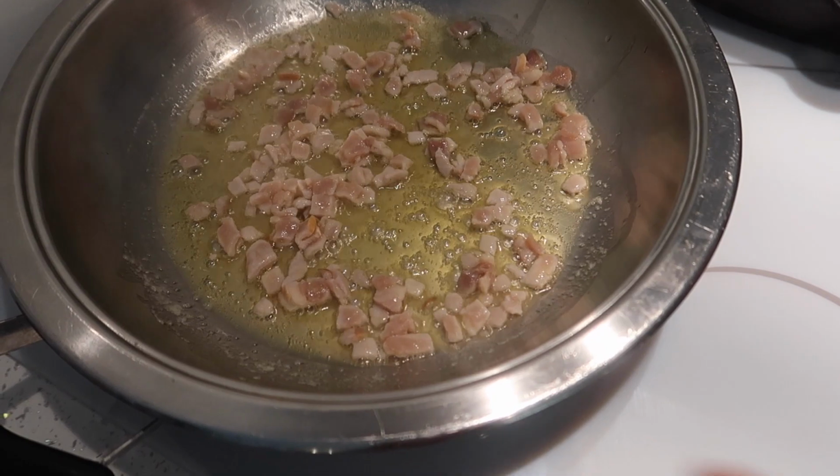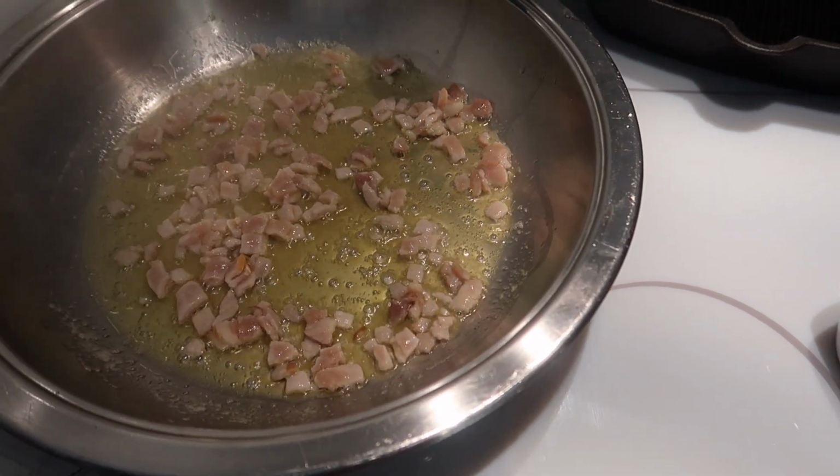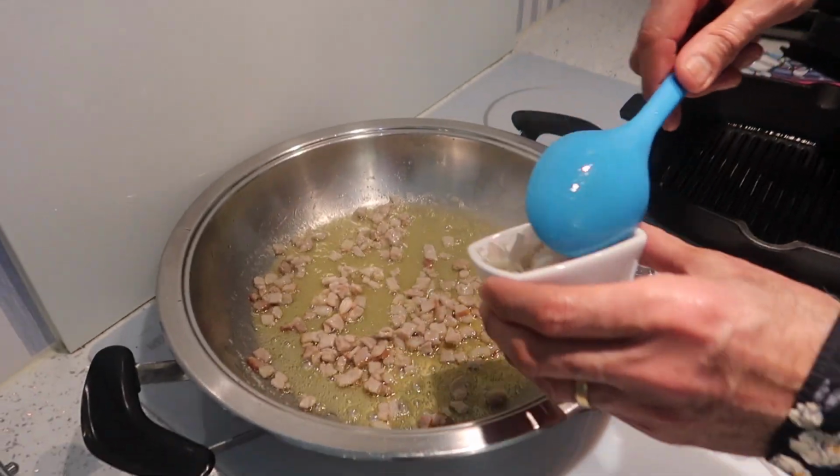Then we'll add the shallots. See, I would have probably added the shallots. The shallots take far less time and they'll add a little bit of sweetness to it. And then we'll add the cabbage. Then we'll add the shallots as well.